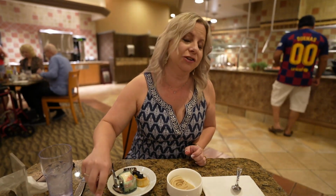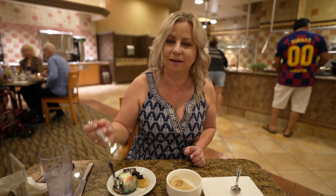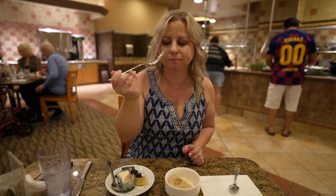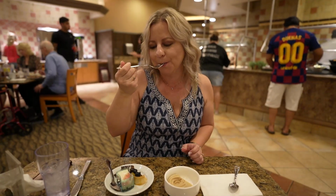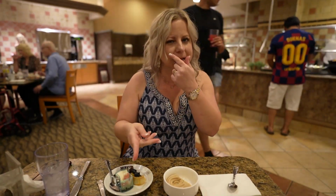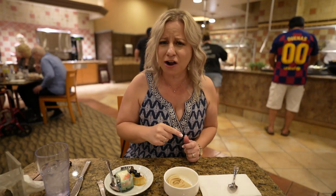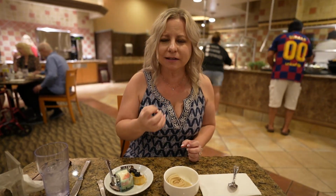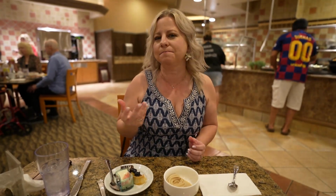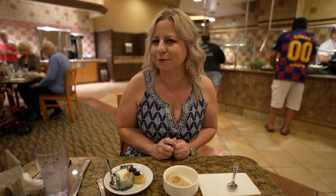Now, I got carrot cake just for Enrique because Enrique is a big carrot cake fan. I think he'd eat the carrot cake. I'll probably finish that off. It has almost a little too much cinnamon flavor to it, but the texture is pretty good. I think it will pass the test for Enrique.